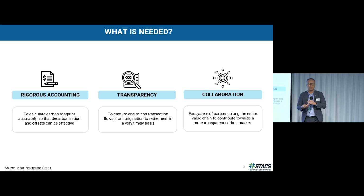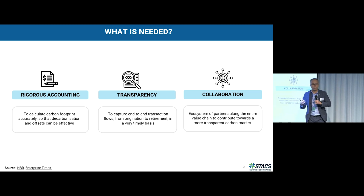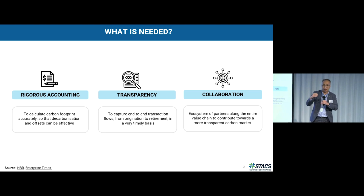Number 2, transparency. For the various companies or entities that are trying to go to net zero, how are they doing it? Are they doing it simply via offset? Are they actually decarbonizing? And when they do these carbon offsets, are they being transparent about it?